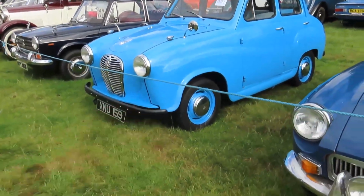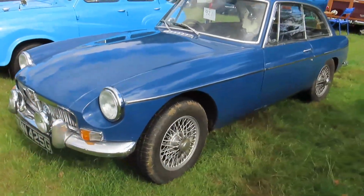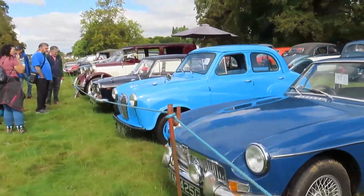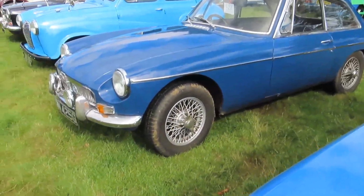That one is, with the extra little blue bumper, black bumper there, next to the MGB GT. A couple of people were laughing at me talking about the Austin. It's quite funny to see people's reactions when I'm talking about these cars.